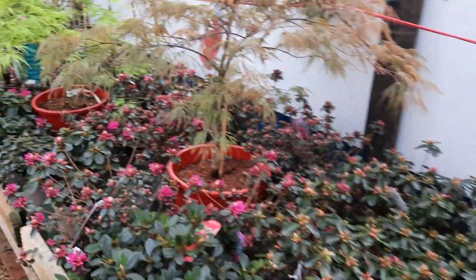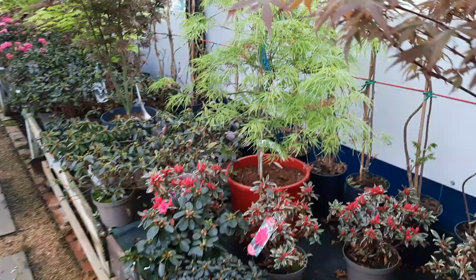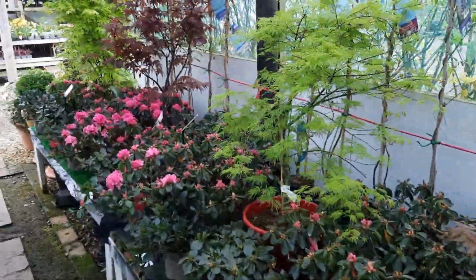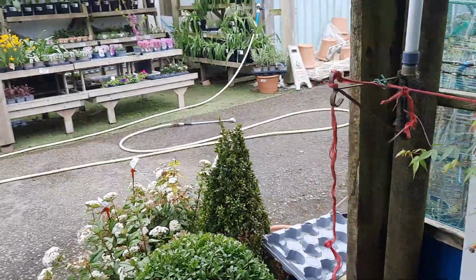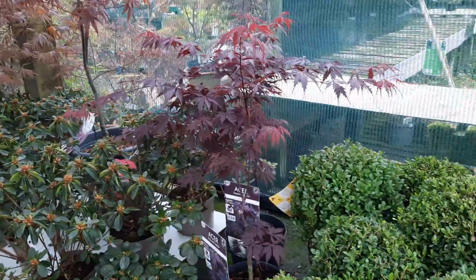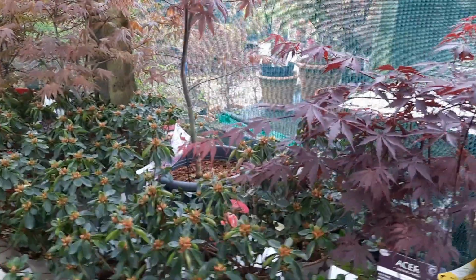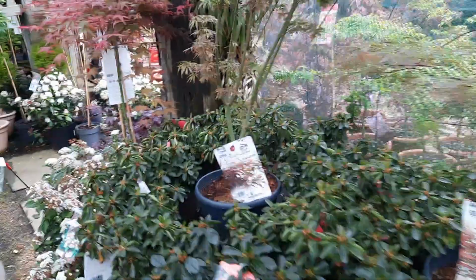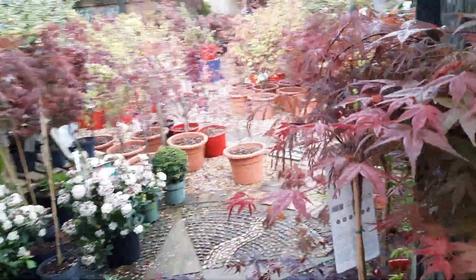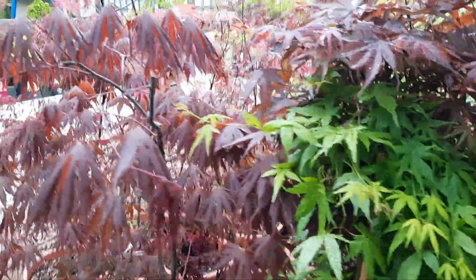Right, we'll go down here because all the azaleas are down here as well. So underneath the acers there's azaleas. These azaleas here, they're all £7.50. So all the ones with pink flowers on, also available in pink, are azaleas. Right, some Ilex balls. They vary from £9 to £20, to £60 actually, on the big ones. So more azaleas. And then there's a few standards come in as well, which are £60. Only young ones, but they'll come on.